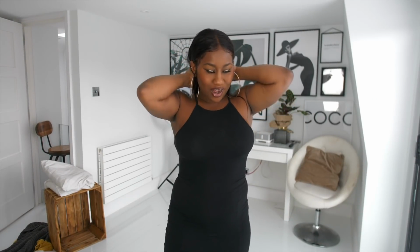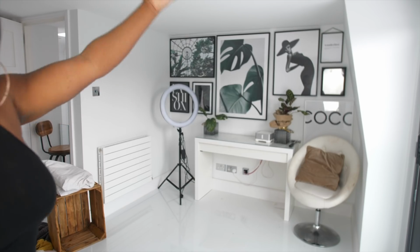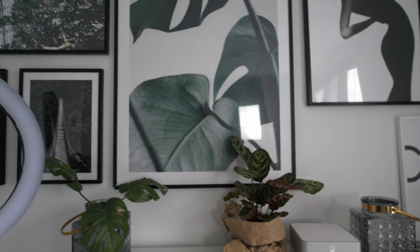Hey beauties, I'm obviously dressed different. It's a new day. So I thought I'd come on and show you guys what I ended up doing and how it turned out. Obviously I haven't finished, this is just organizing and I still have some stuff that I haven't finished organizing, as you can see. But this is what, ta-da!